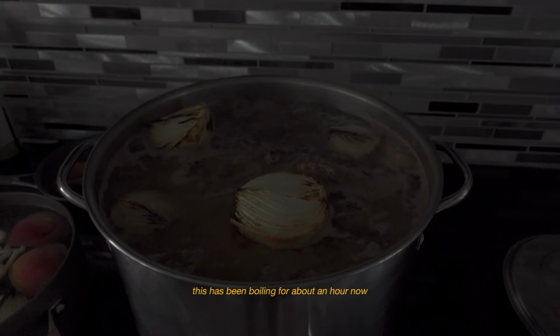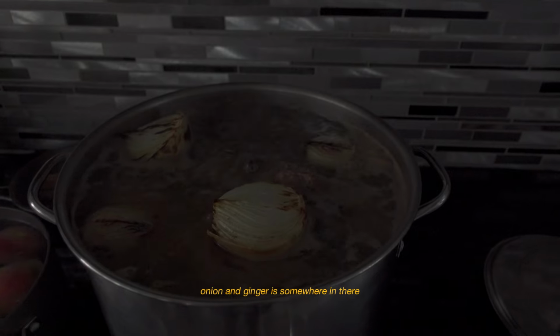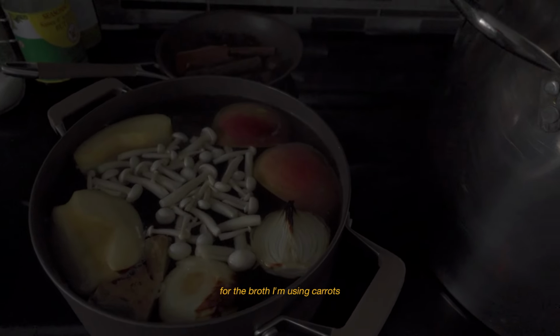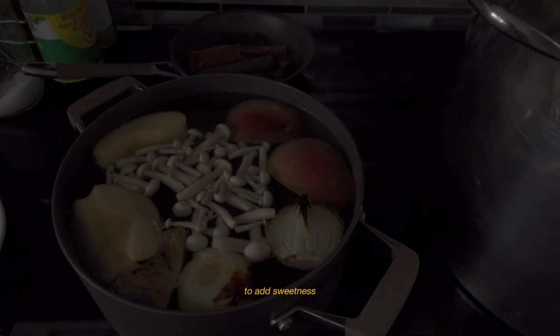This has been boiling for about an hour now. I just put in the toasted onion and ginger, which is somewhere in there. It's probably sunk to the bottom. Here is my veggie soup. For the broth, I'm using carrots, mushrooms, onion, and apples to add sweetness.